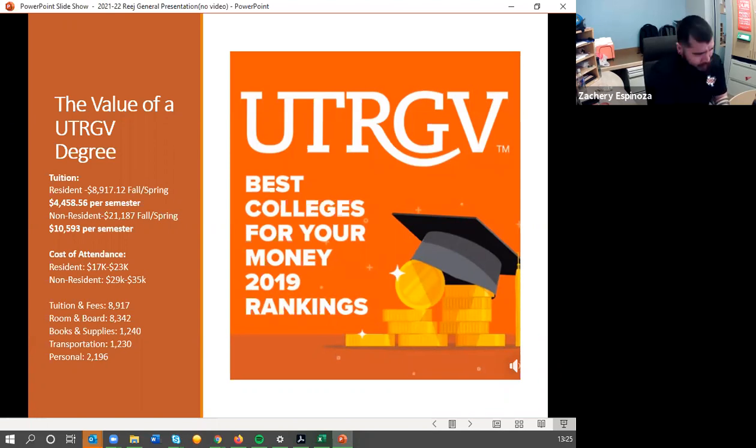Transportation. The university figures you're going to need $1,200 for transportation. If you're living on campus, that may not be the case, right? Because you're living on campus, everything's here, especially here in Edinburg, right? There is a Walmart right down the street. There is the dining hall on campus.